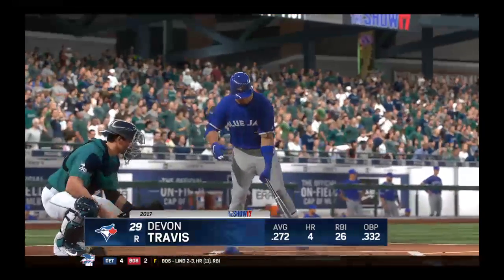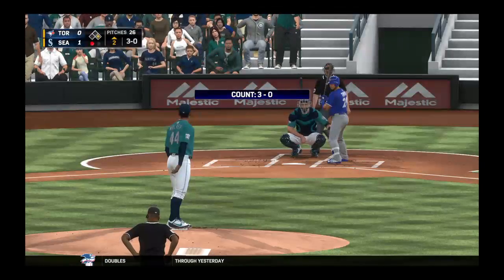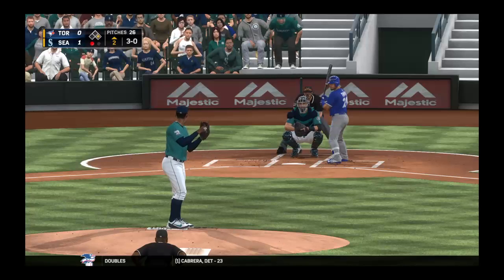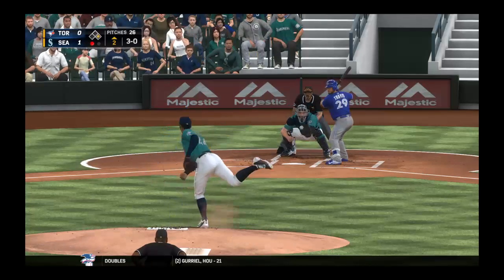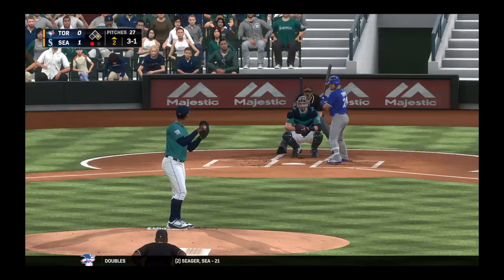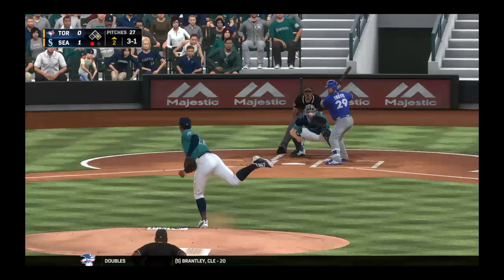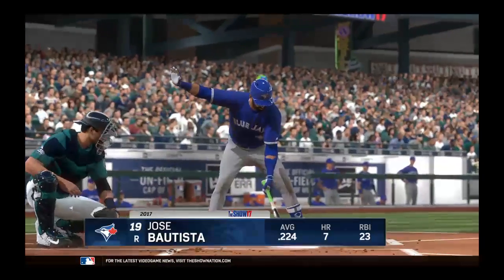Into the box, Devin Travis. He comes into play with a batting average in the respectable .270s. And he gets this fastball over, back to 3-1 now. And he lays off here. A nice job. It's ball 4. First and second now with one away.